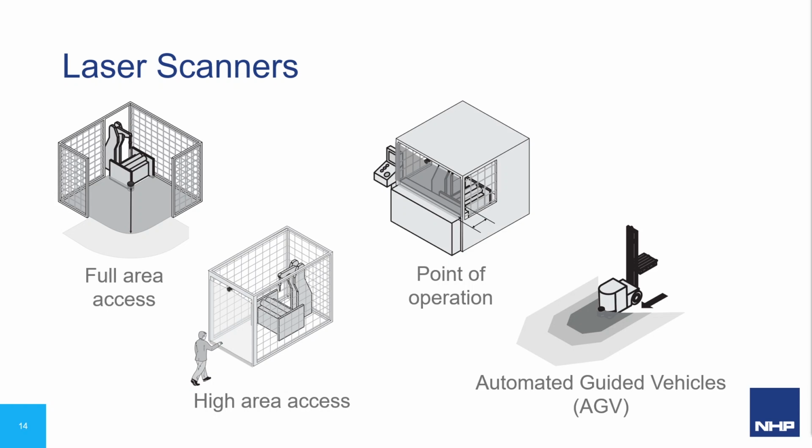In point of operation control, the scanner is mounted vertically and creates a 2D protective field at the loading-unloading point of the machine. This operates in the same way as a light curtain.